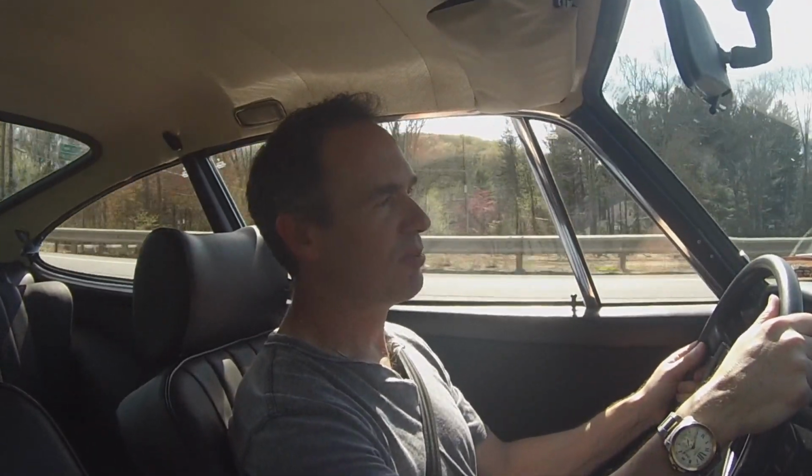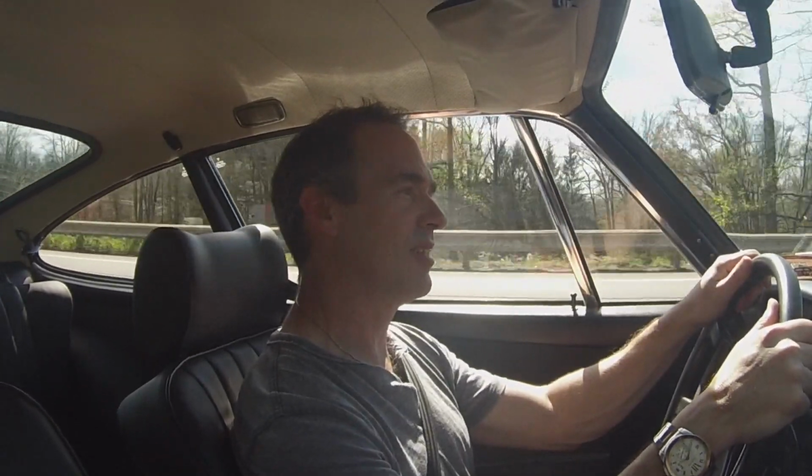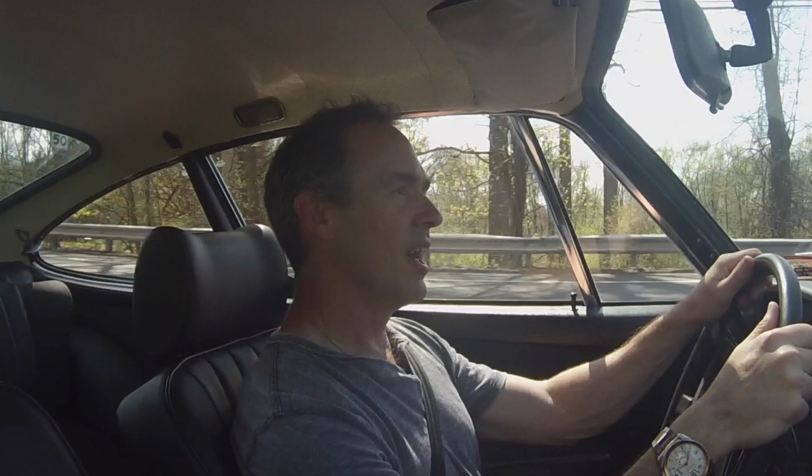Gotta love the smell of these old cars. This takes me right back to my dad's Lug that he had, with the Corvette engine in it, 4 Weber carburetors. A neat little car. The smell reminds me exactly of that.